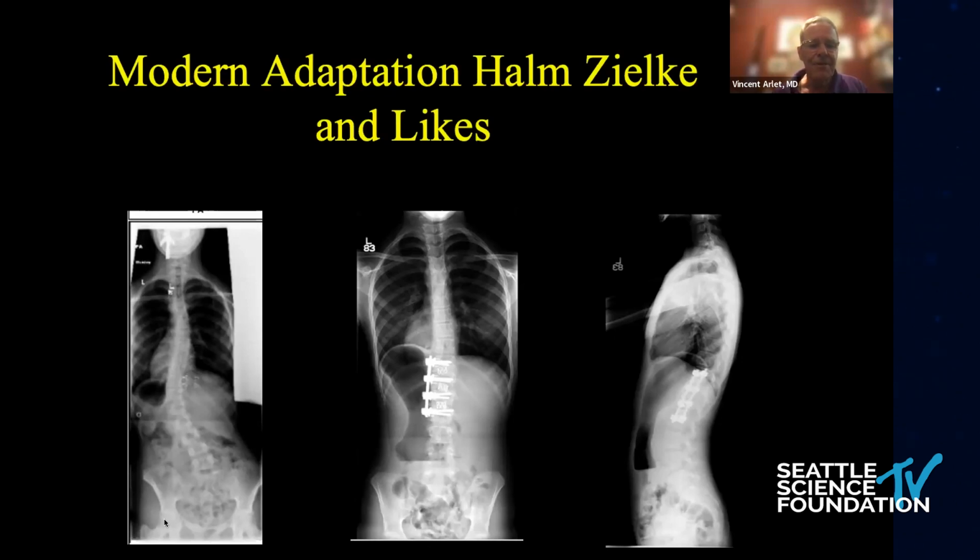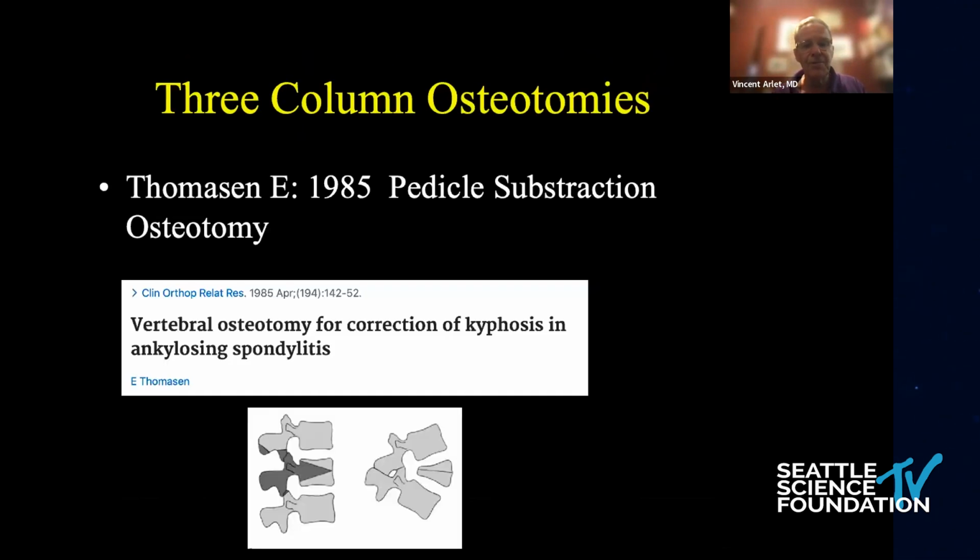The rule of thumb for correction of this curve: if the apex is a disc, you fuse 2 levels above, 2 levels below. If the apex is vertebral, you can do very short, 1 level above, 1 level below, which gives you a very short fixation and a good correction of the scoliosis.